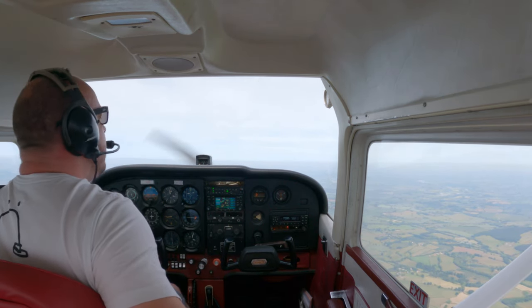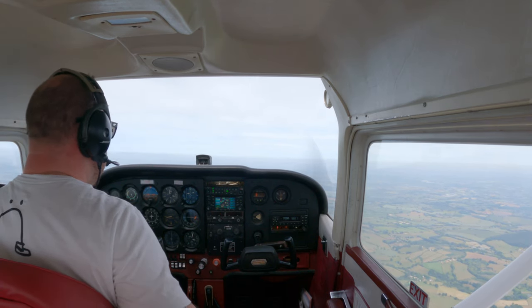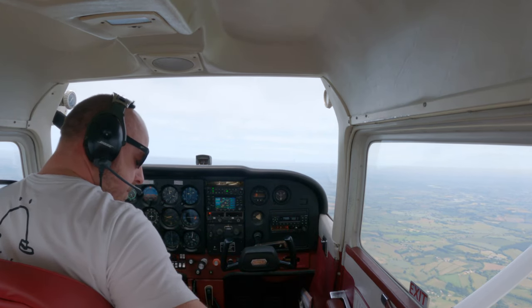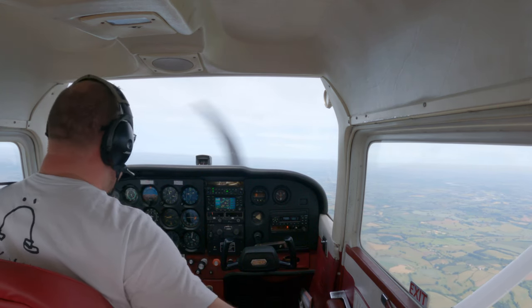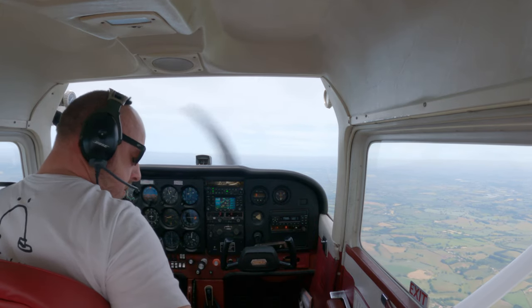Start to see Ledbury on the right shortly. Gloucester Approach, Golf Bravo Kilo India Foxtrot. Golf Bravo Kilo India Foxtrot, Gloucester Approach, basic service, reported in the bends in the river. A basic service, Wilco, Golf India Foxtrot.